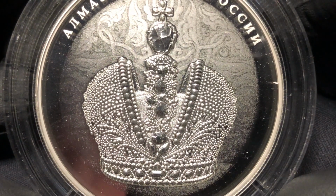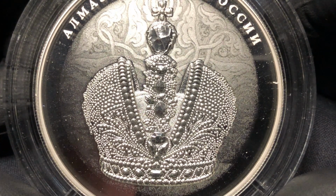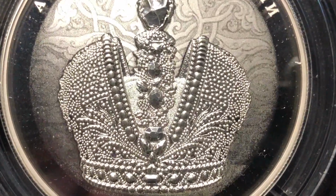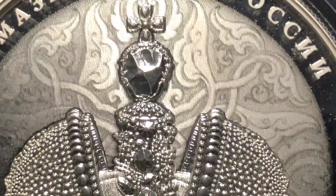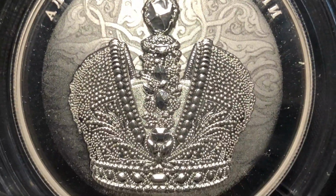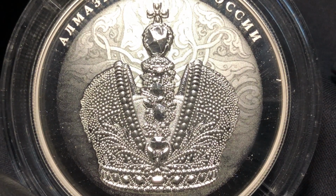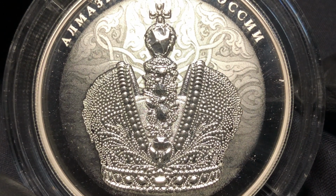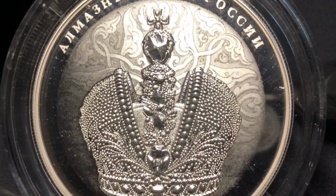Okay, so in the center of this beautiful silver disc is an image of the great imperial crown for the coronation of Empress Catherine II in 1762, surrounded by a background of traditional Russian ornamental elements. On the rim, it says Diamond Fund of Russia in the Russian language.